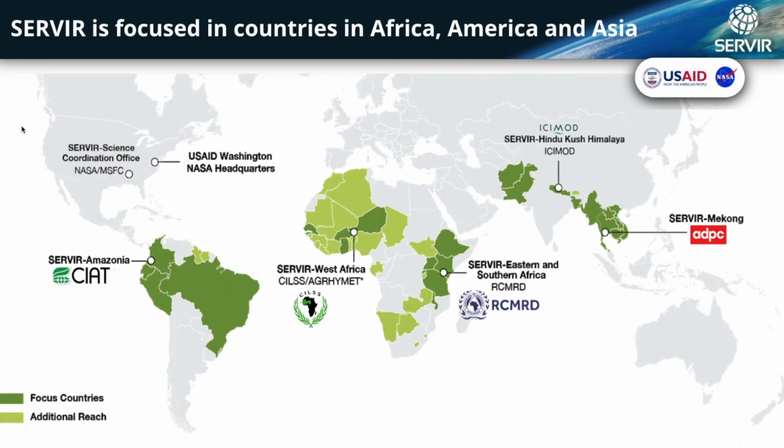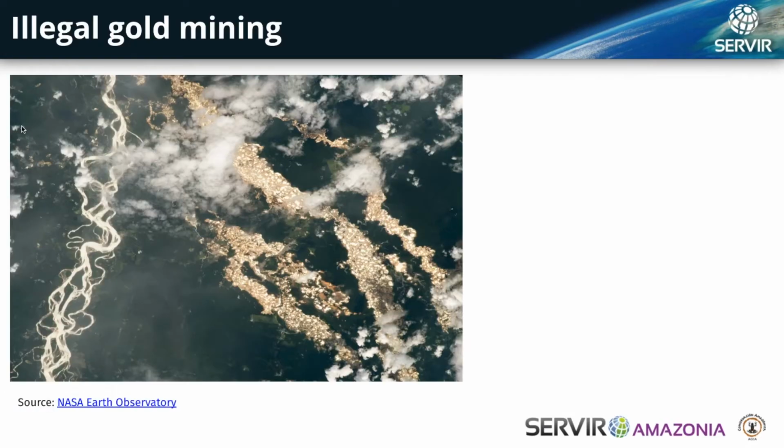Everything that SERVIR does is demand-driven. We co-develop solutions together with stakeholders in each of the regions where we work. And these centers of excellence and also consortiums are the face of SERVIR in the regions where we work. I'm going to provide a summary of some of the services that we have in these regions that are already making use of high-resolution data and that are going to benefit from the Planet data that is provided by NICFI.